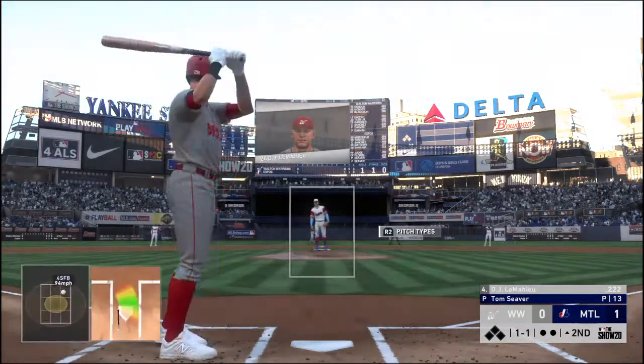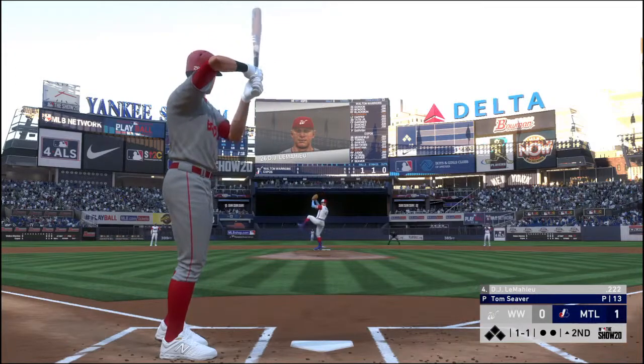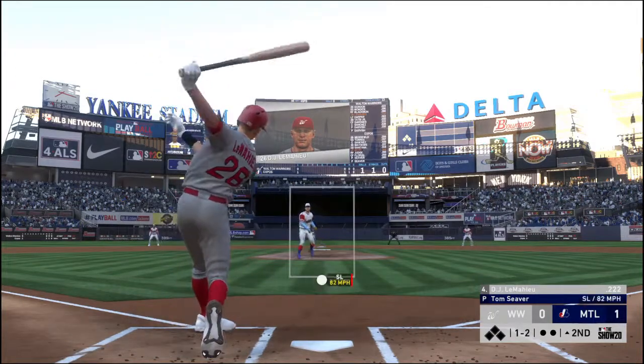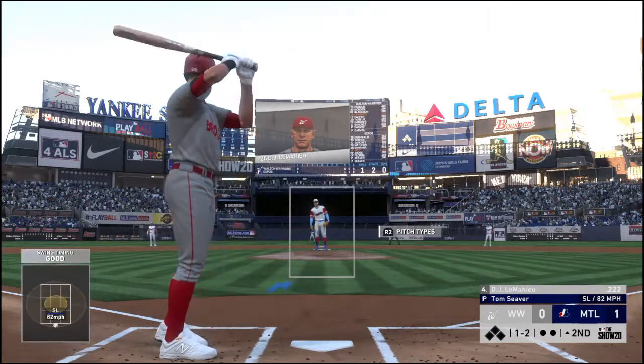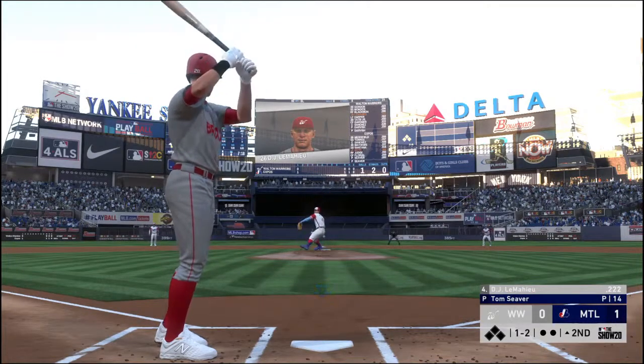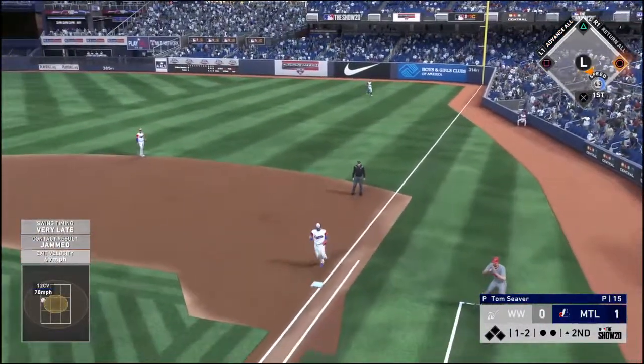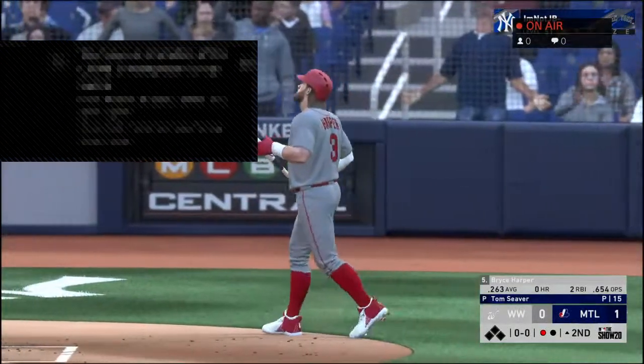Fouled off. Even at a ball and a strike. Here's the pitch. Looked like he was on that one, but it's 1-2. Tied him up there as this is softly hit down the line. And the leadoff man set down to start the second.